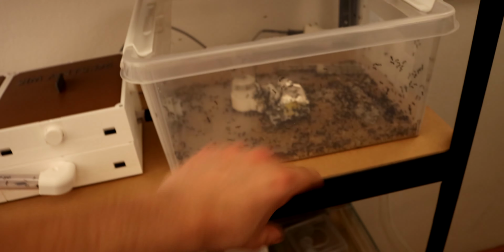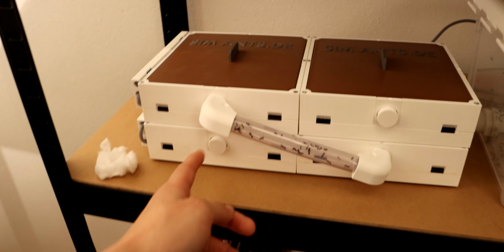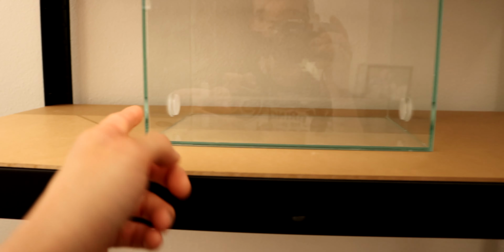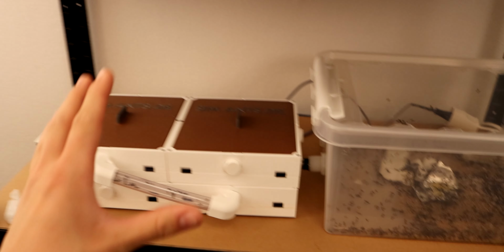But my plan is to move them around, so we have two nests over here, a tube that goes all the way over here, two nests here, and a tube that goes from the one side to the other nest, and one side into the outworld, and out on the other side to the other outworld. Of course, this will all be on the same floor, but that is my thought at the moment.